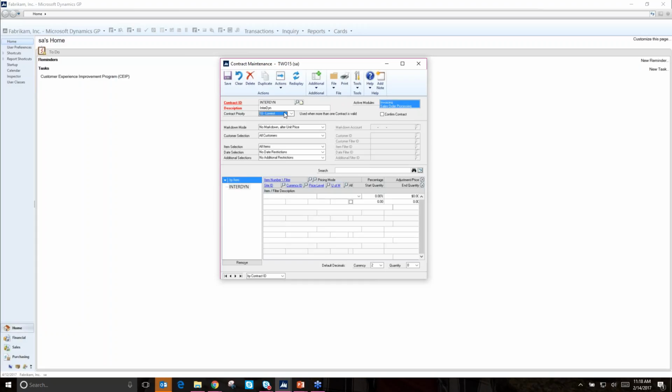We can give it a priority, so you can have multiple contracts. There's unlimited numbers, but you might have multiple contracts for just a certain customer or just a certain item or manufacturer. So you can have lots of different priorities. Which one wins if all the pieces fall into place? So we can put that in.